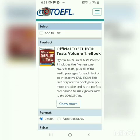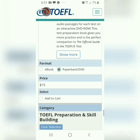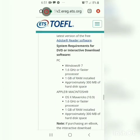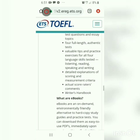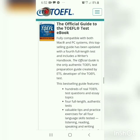Last but not least, Official TOEFL iBT Tests Volume 1 ebook. This is also available, having 5 real TOEFL tests. Again, you will see the paperback DVD is only $15. This is my most highly recommended way of preparing with books, because these are the official books. Other books that I highly recommend for vocabulary as well as the rest of the preparation, I will put the names with their links so that you can check which books and materials you should be using for which purposes.